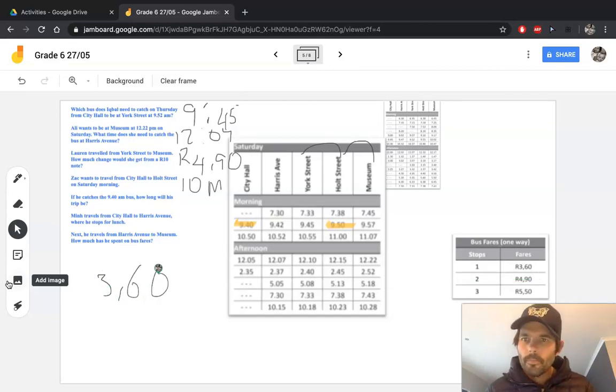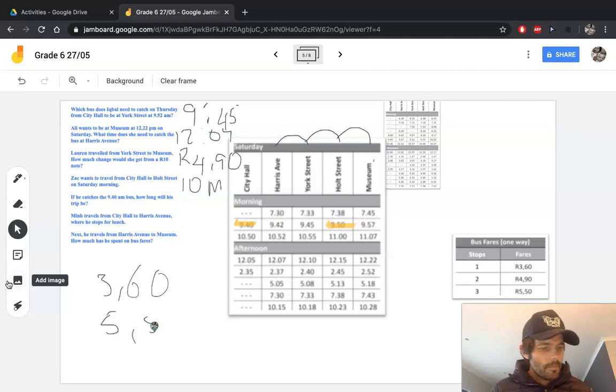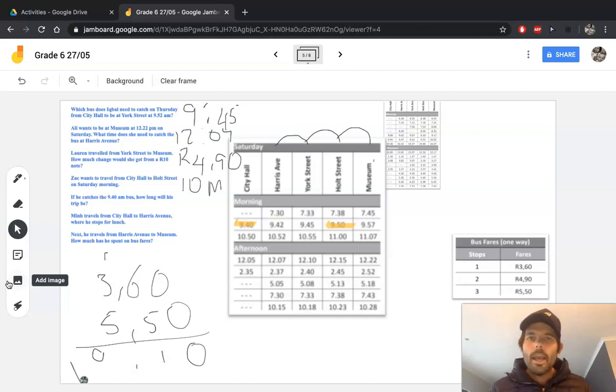All right. Next, he travels from Harris Avenue to the museum. Okay. And that is an additional 3 stops. All right. So if we have a look, if I draw it in, he's at Harris Avenue, then he goes one stop to York, another stop to Holt, and then another stop to museum. That's 3 stops, so that's R5.50. And if we add those together, we're going to get R9.10.